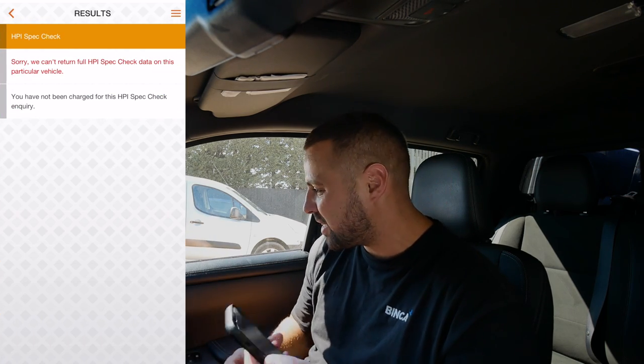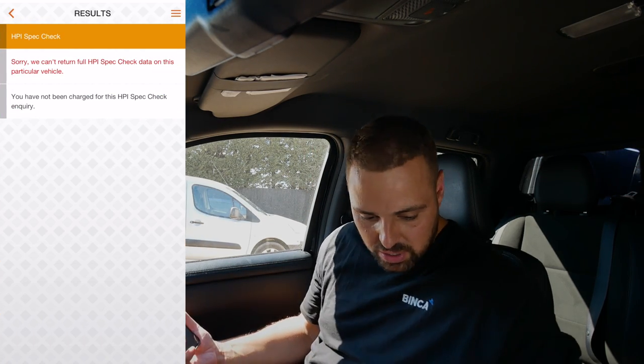Unfortunately, there is no spec check for this car, which is a bit annoying. But I can tell you, it's got sat nav, it's got DAB radio, and if I click it in reverse, let's see. Take me away. Oh, turn it off.